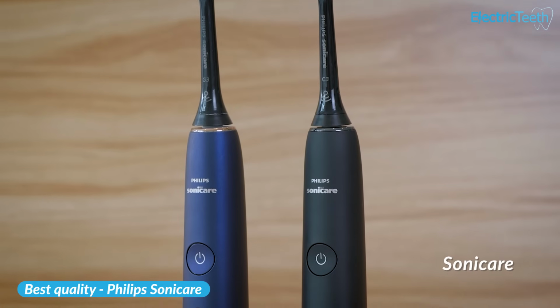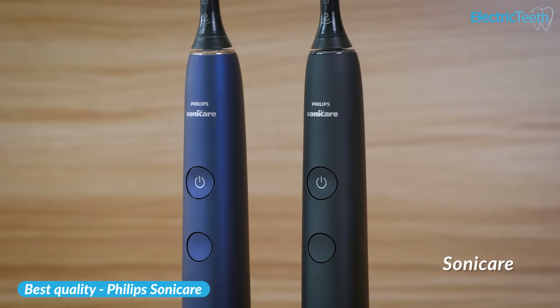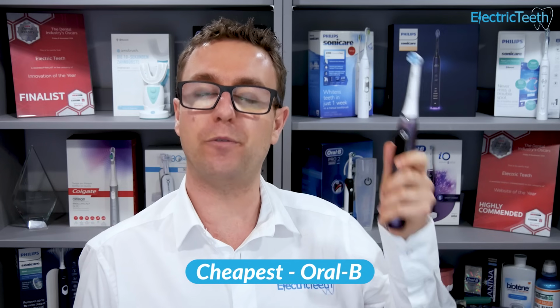You often then pay the premium for it, but that would be my opinion there. Which is the cheapest? Now, this does vary from model to model and from one country to another, but as a general rule, Oral-B brushes work out the more affordable.